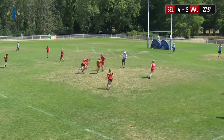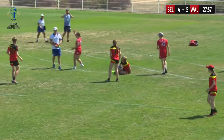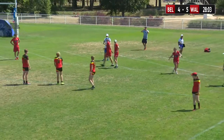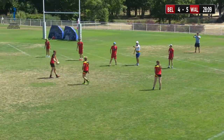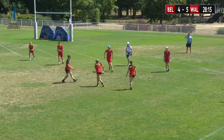Good yards again by Belgium as they get to the 7 metre, and now the space opens up. Can it be got down? The touch is claimed, and I think the touch is going to be given. Yes, it is. Great defence by Priyalili. Just got the touch in tight. Still Belgium's ball though.